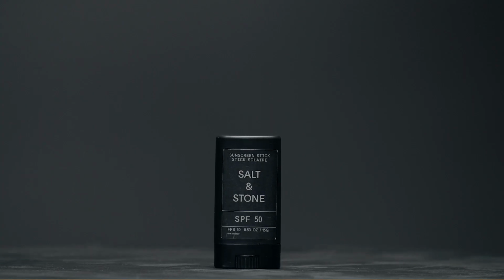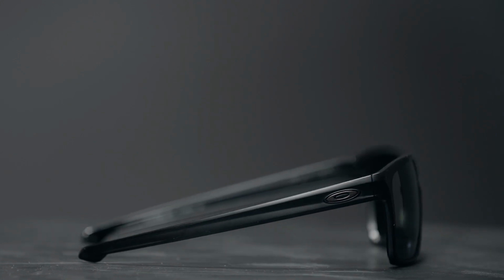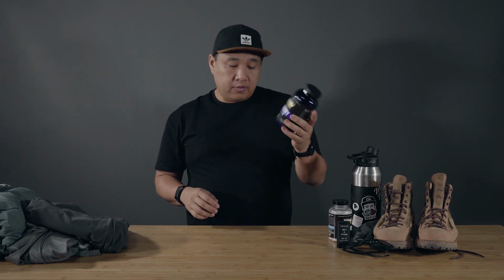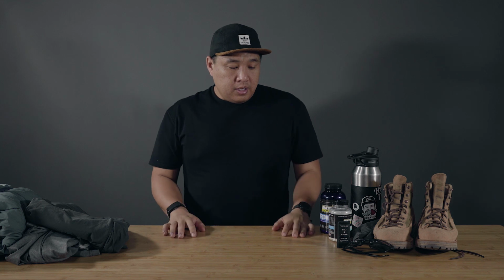Make sure you always have sunscreen with you, which I always of course do. Good pair of sunglasses out there because it is pretty sunny out there. And at the end of the day, if I'm pretty tired and sore from hiking around, I will take some recovery from Rhino Tower. And these are just a few things that I always make sure I have with me just on an average day at Rampage.